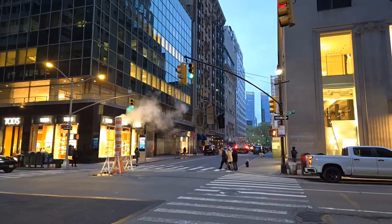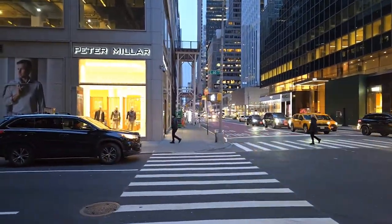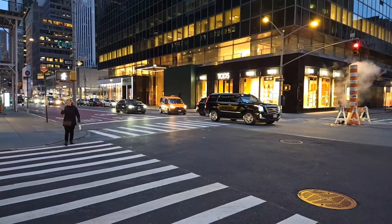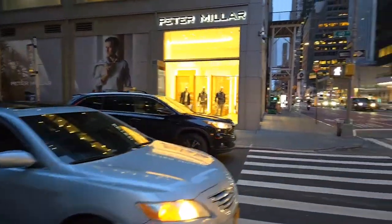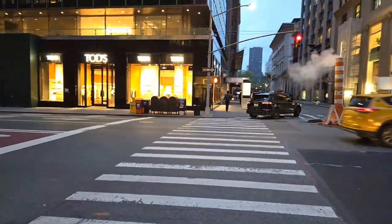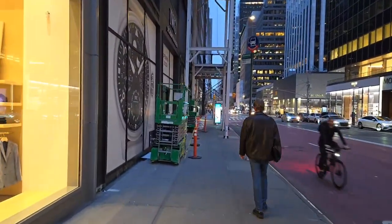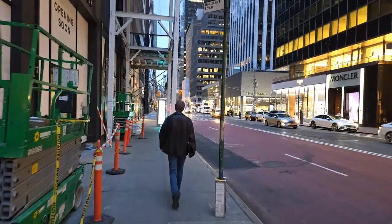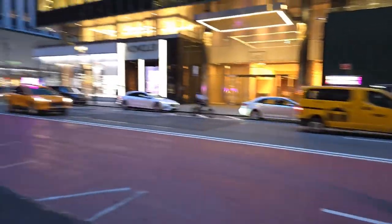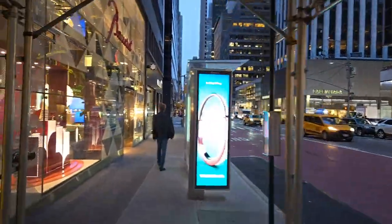See those two towers? That's Columbus Circle. And we're waiting to cross. What's up with that dude? I don't know who he's talking to. Not a heavy traffic here on Madison. It's northbound. Heavier traffic southbound.